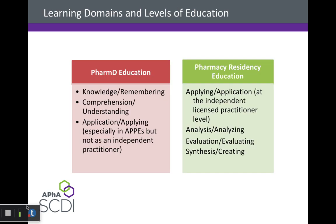And so really where we're focusing in residency is those higher levels of learning. In the PharmD education, we are definitely utilizing some of that knowledge and remembering at the bottom of the pyramid. A lot of our multiple choice questions that we use in examinations just ask students to recall information. And then as they go on to experiential learning, especially in APPEs, you'll see that application of knowledge. Really with residency, we're starting at application and we're building up, just because we're coming out as a licensed practitioner as opposed to a student who is still practicing under someone else's license.